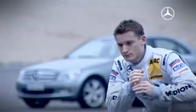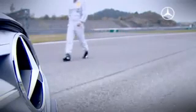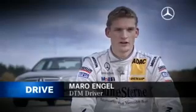He represents the new young driver generation in international motorsports. His car today, the C250 CDI BlueEFFICIENCY Prime Edition. Naturally, you can't compare my racing C-Class in the DTM with this C250, simply because this one has air conditioning and the racing car doesn't. But here on the racetrack, it's great fun. You definitely have a certain racing feeling.